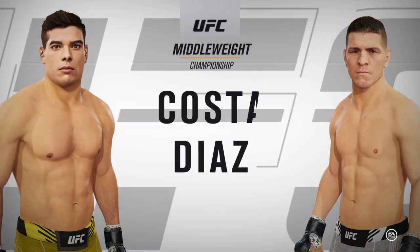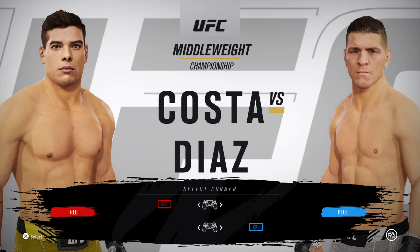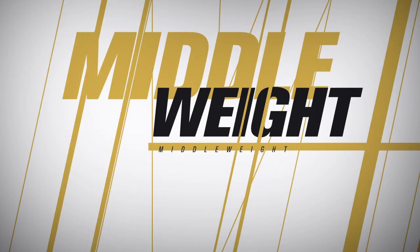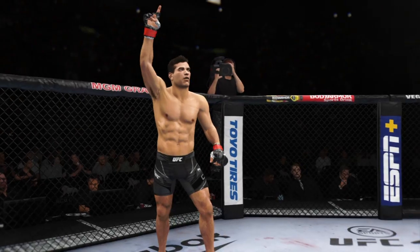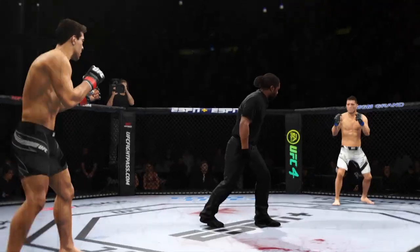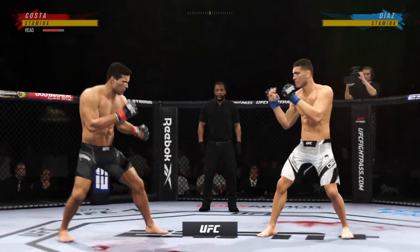For all the marbles, the UFC middleweight championship of the world between Paulo Costa and Nick Diaz. Ready. These guys have been on each other's radars for quite some time. Tonight, it shall be done.